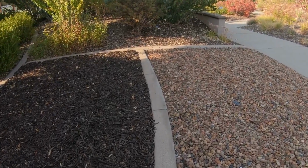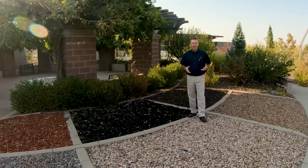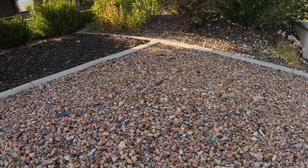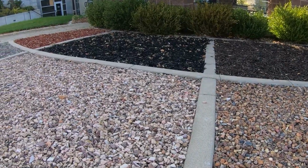So the idea is that you can choose the mulch and texture and color of interest that you love and get the benefits regardless of what's on the surface. It does create a different feel and look depending on the material you choose, but mulches are a very important thing to low water landscapes.